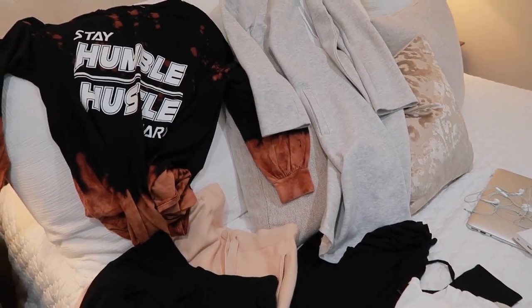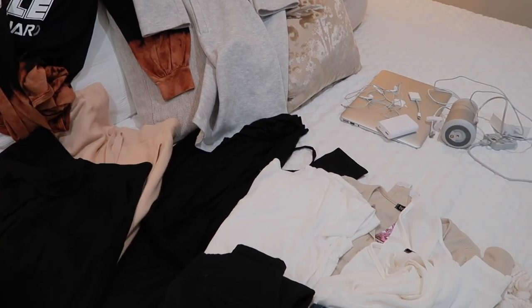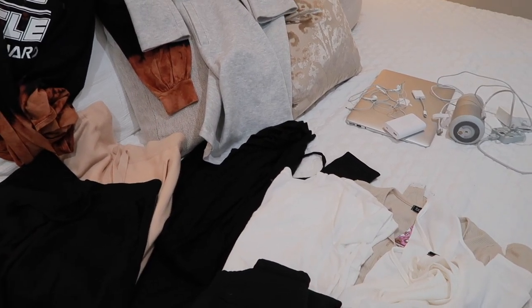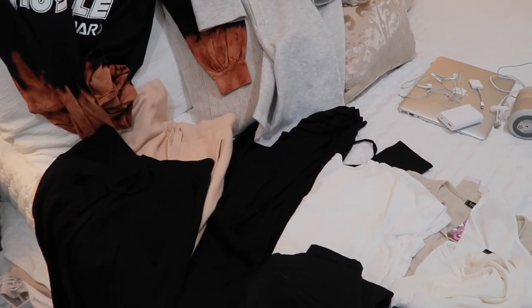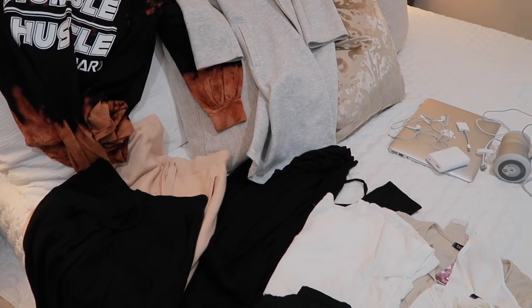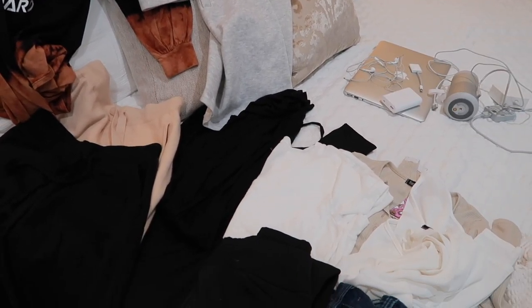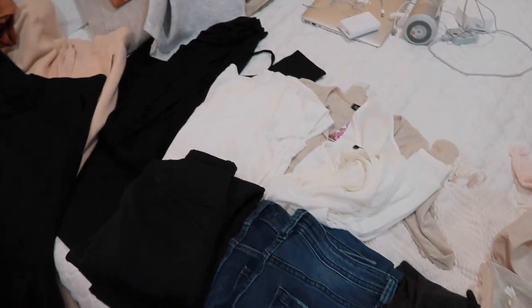This is the part that gets a little bit tricky for me, which is figuring out what outfits I'm going to take. This trip is, again, going to be pretty casual and what I wear on any other weekend that we go to the tournaments. So a lot of what I'm taking are basics, which is good because if we do end up going out, I can always pair it with some jeans or something.